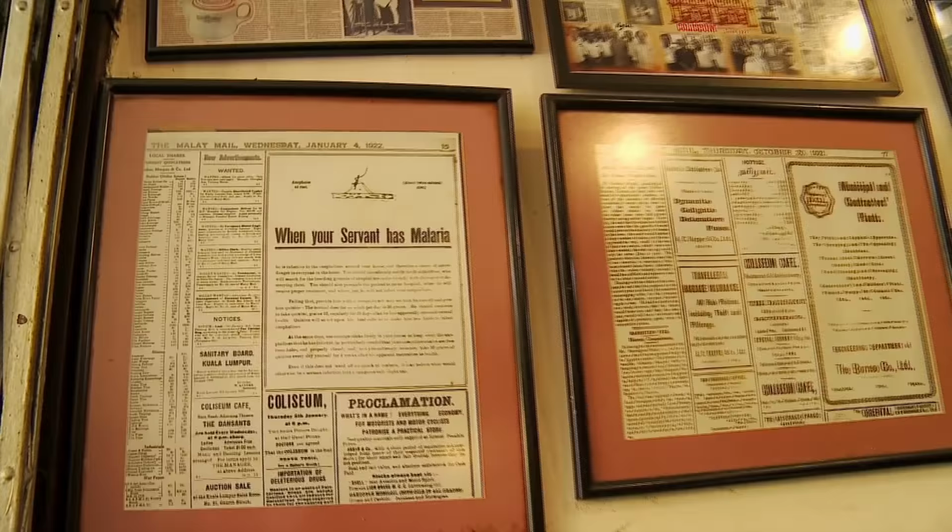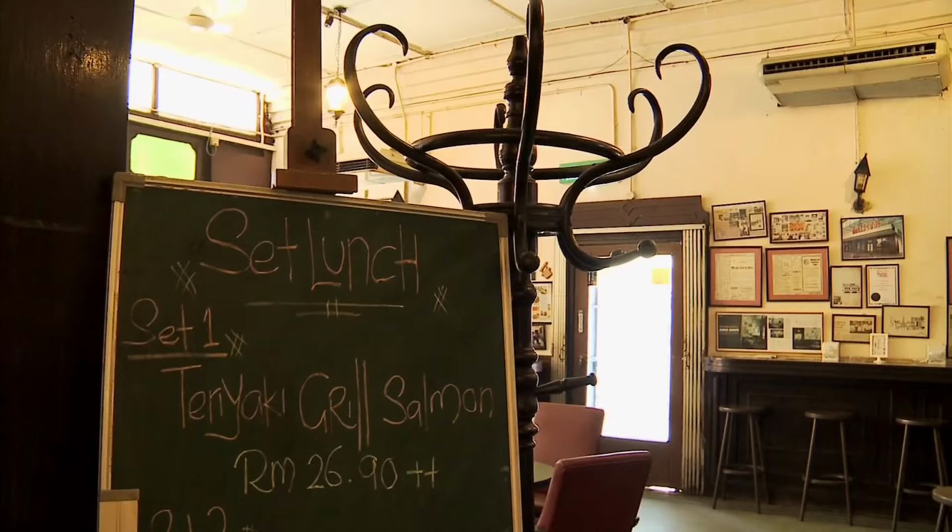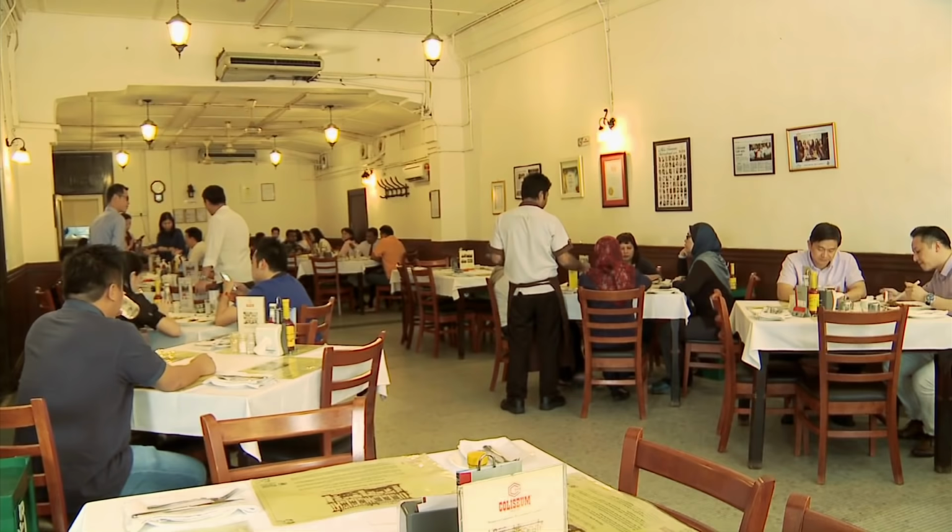Right, now this place is amazing. It's an absolute establishment. This is the Colosseum Cafe, built in 1921, and that's pre-World War II. So it's been standing this long. The decor hasn't changed at all, but it's the perfect destination to start off my journey, get some food, some fuel for the afternoon, and taste some of that notoriously delicious Malaysian cuisine.